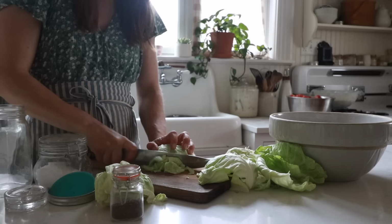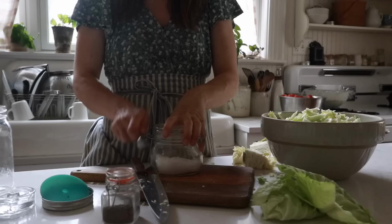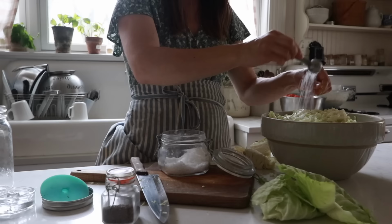But now I'm making it a habit to weekly get a couple of heads of cabbage, just chop it up with a knife, add about a tablespoon of salt per head of cabbage, add some caraway seeds, and then just pack it in jars. And this just keeps it in a constant and easy rotation. Plus, I really like the taste of it better whenever it's not as shredded and it's a little bit crisper. So this is just my new routine.